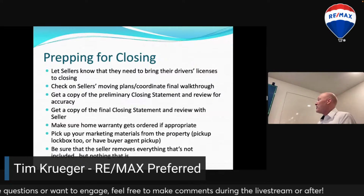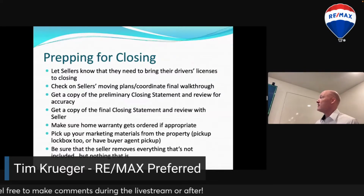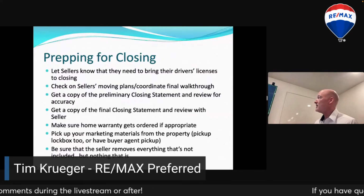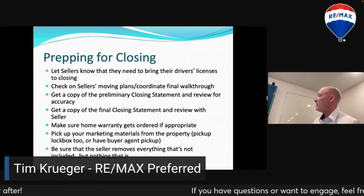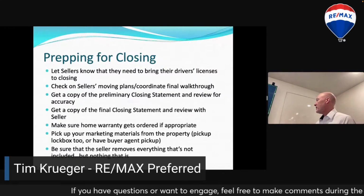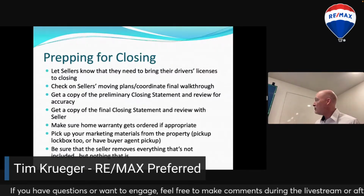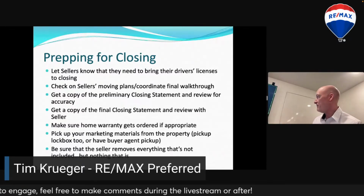So they can't put it in the closing statement if they don't know about it, but you know about it. So this is the chance really at the prelim stage to say, oh yeah, this is the correct commission. We changed the purchase price. There's a closing cost credit. This is a spot where you should be actively working with the closing officer to make sure this is right.